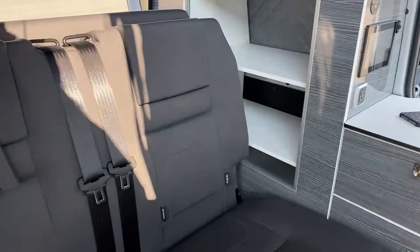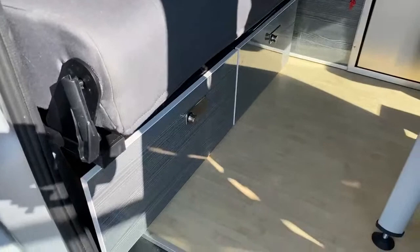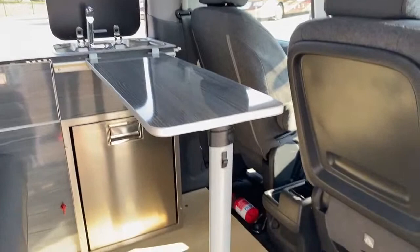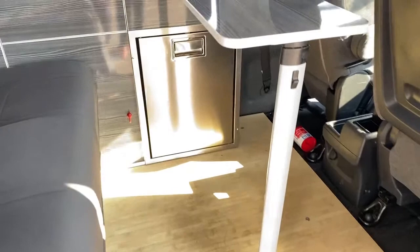So this industrial strength wood floor is going to not only help with a nice look, but it's also going to help with sound deadening. It's also thermal insulated, so it'll keep the coach a little bit warmer. All the tabletops are Italian poplar wood, lightweight, high gloss finishes, really stunning interior.